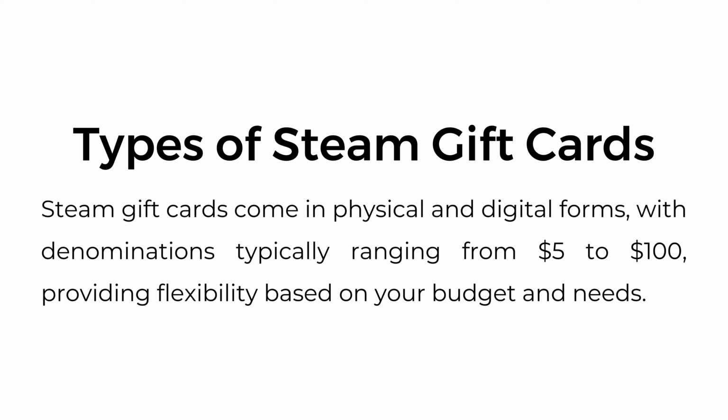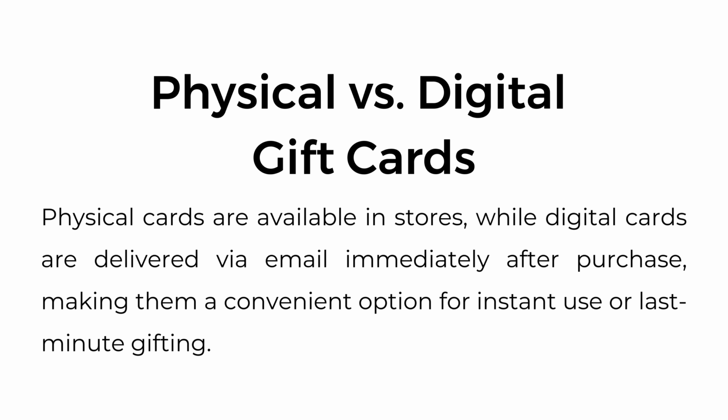Types of Steam gift cards. Steam gift cards come in physical and digital forms, with denominations typically ranging from $5 to $100, providing flexibility based on your budget and needs. Physical versus digital gift cards. Physical cards are available in stores, while digital cards are delivered via email immediately after purchase, making them a convenient option for instant use or last-minute gifting.